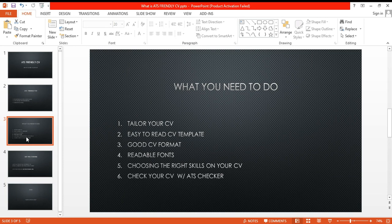Number three is good CV format. The format is very important because you don't want to score zero by the ATS. You don't want to be scored zero. Make sure that your CV is not complicated, it is in order and has no graphical font.